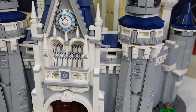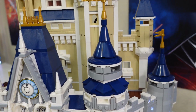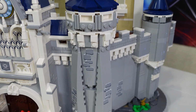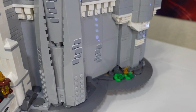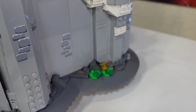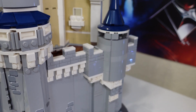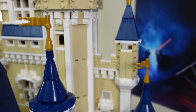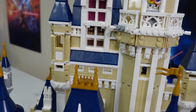Going up, we got some nice detail. The gray, blue, and white and the gold is really, really pretty. I do like it a lot. We do have the sticker elements making those bricks. There are Easter eggs all over this castle. Like right there is the Princess and the Frog. Continuing on, going on up. It's pretty plain with this tan, but again, it just keeps following that thing of really nice detail.